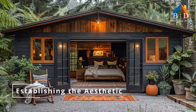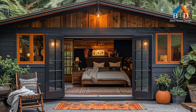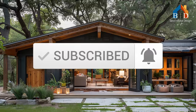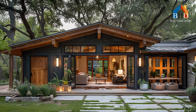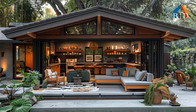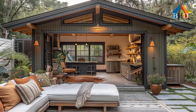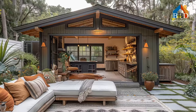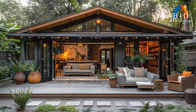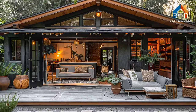Establishing the aesthetic. Begin by carefully considering the overall aesthetic you wish to achieve. Do you envision a cozy, rustic retreat with exposed beams and natural wood accents? Or perhaps a sleek, modern oasis with clean lines and a neutral color palette. Regardless of your desired style, let your personal preferences and the existing architectural elements of the garage guide your design choices.